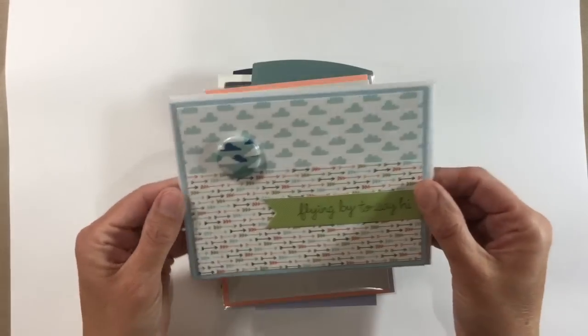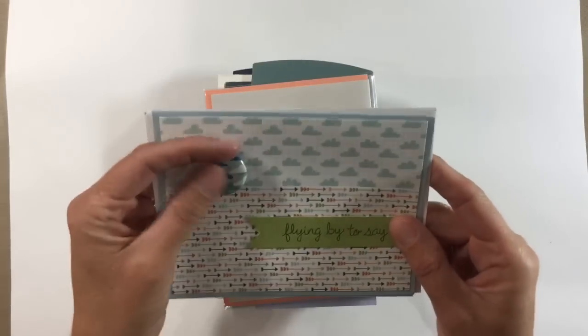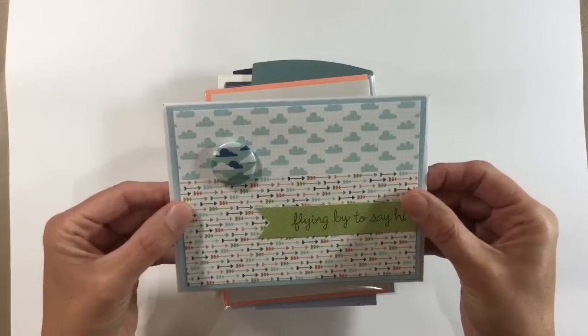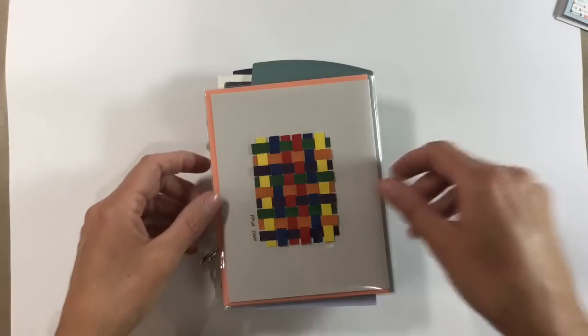She sent me this gorgeous card. Kathy is into card making, and I just absolutely love this embellishment that's on here, and just love the way that the papers just coordinate so beautifully. Flying by to say hi, just absolutely love that. Thank you very much indeed.